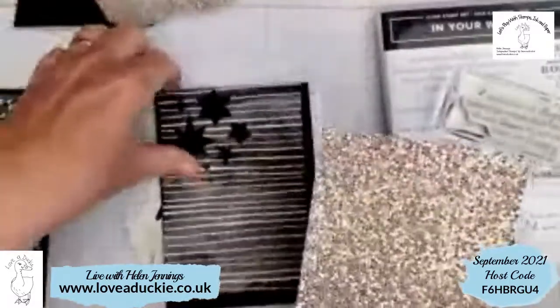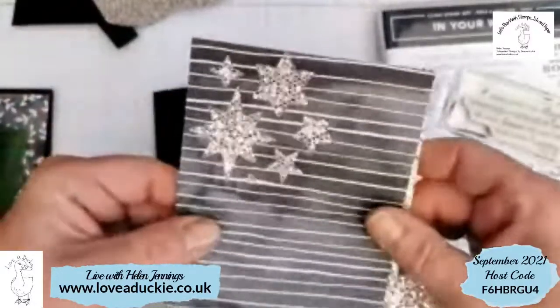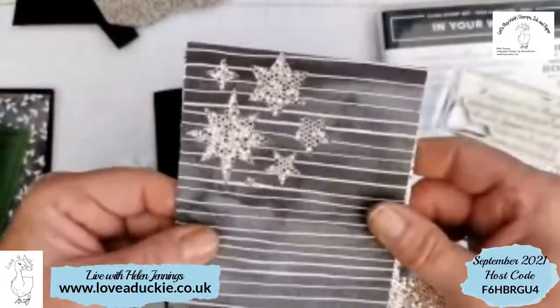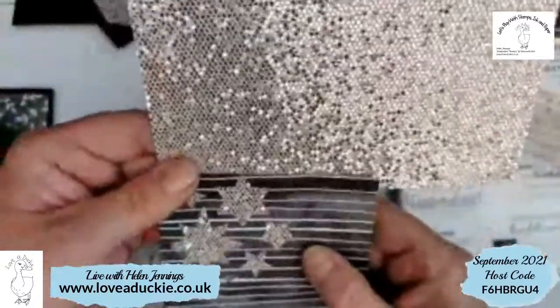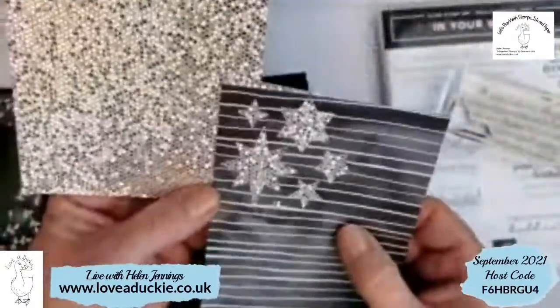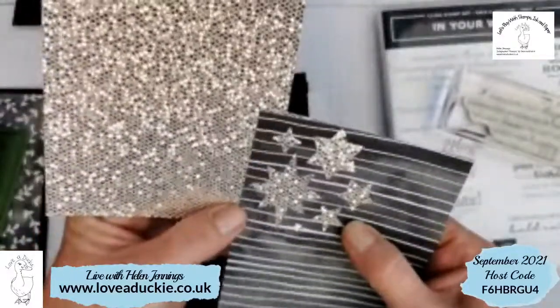So what I want to do is put a bit of the shimmery bedazzled paper behind it. Now obviously I don't need to put a huge bit, just wondering if that little bit on the edge, yes, I think it will.